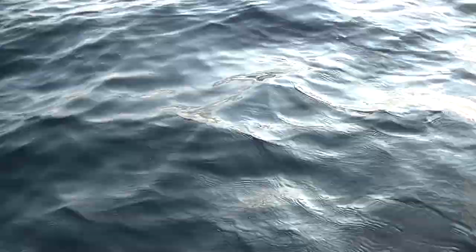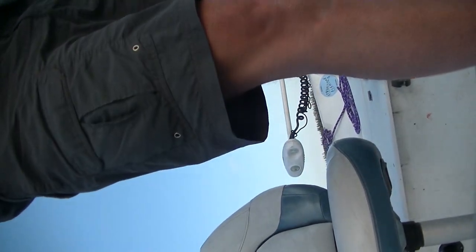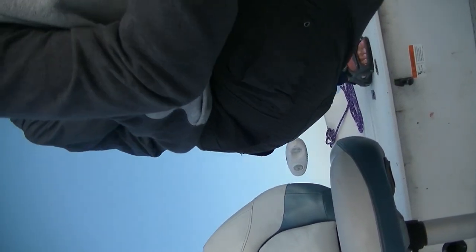All right, I see the Dipsy. We're getting closer. All right, I'm putting the camera down. I'm gonna keep the camera on so you can hear us. Okay, you gotta go up towards the front of the boat maybe. Whoa! We got him. Yes. We got him in the net.